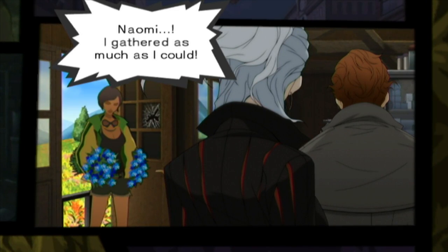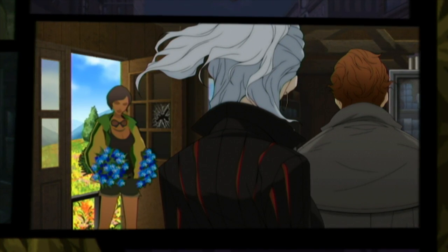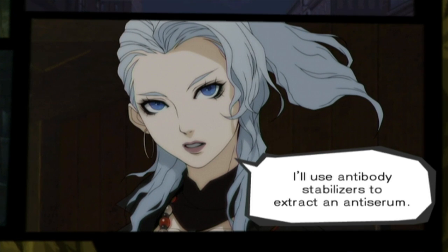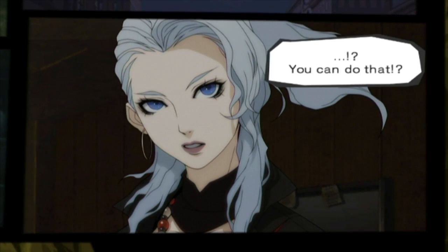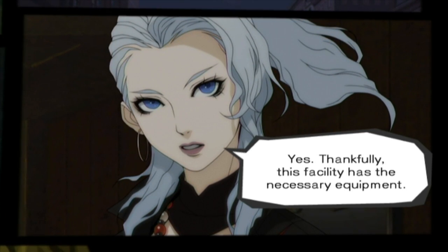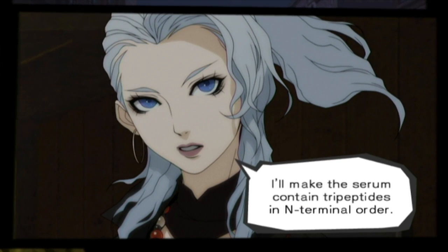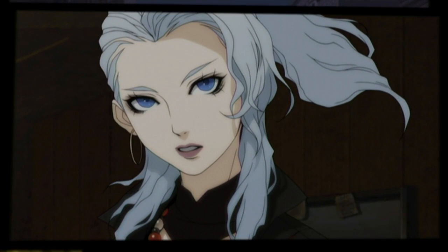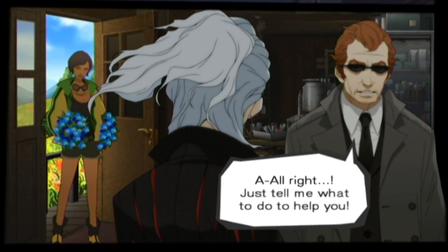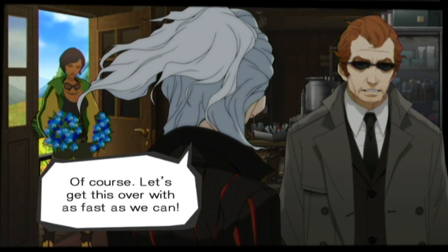Naomi, I gathered as much as I could. Flowers? What are you planning on doing? I'll use antibody stabilizers to extract an anti-serum. You can do that? Yes. Thankfully, this facility has the necessary equipment. I'll make the serum contain tripeptides in N-terminal order. All right. Just tell me what to do to help you. Of course. Let's get this over with as fast as we can.